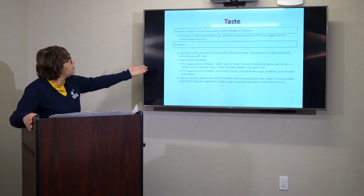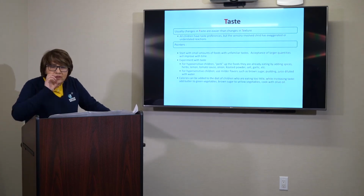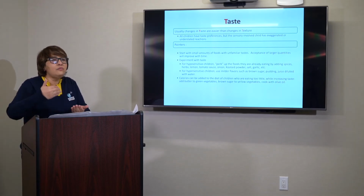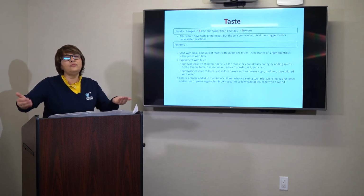So we need to go in gradual steps. Children may, for example, start with small amounts of foods with a probably unfamiliar taste. They can start with smelling and then licking, and then gradually add maybe two bites of that food every day during their lunchtime or snack time. For children who are hyposensitive, if their reactions are underreactions, maybe perk up the foods by adding a little bit of herb, maybe a lemon, maybe ketchup. I know we want the children not to start taking junk food, but what I mean to say is perking up the food with certain flavor.